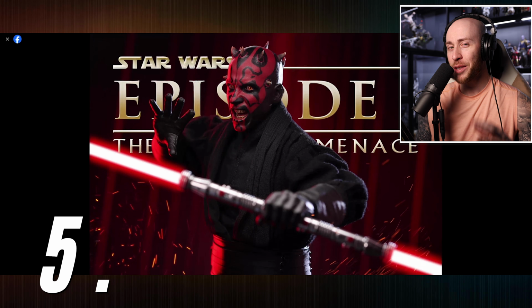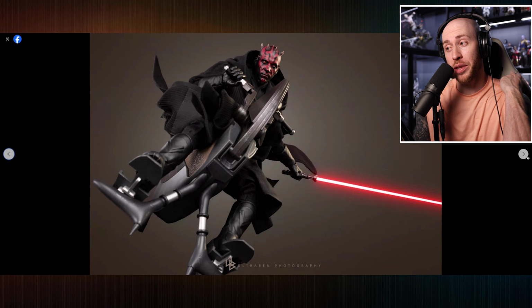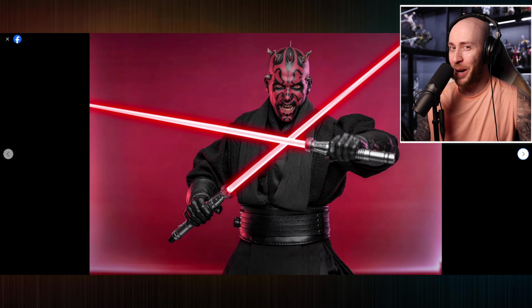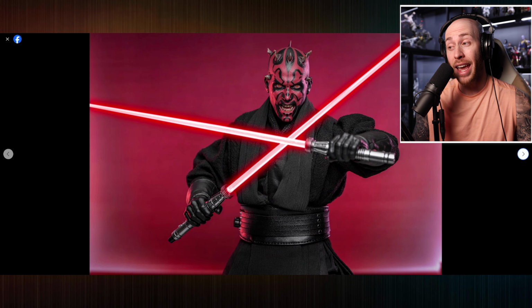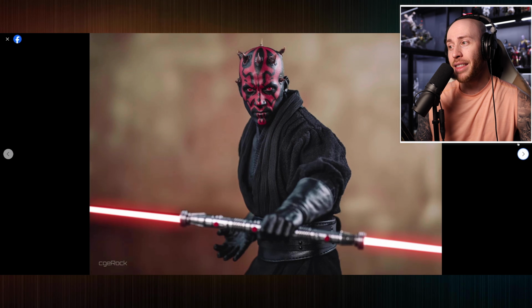At number 5, we have Hot Toys Darth Maul. Now this one isn't cheating because Darth Maul is technically released. This is the 2.0 version. I have the original DX16 version, but I am upgrading to this 2.0, and I am super excited about that. I think the paint applications are awesome. The color on his skin is actually much more accurate to the film, although still not perfect. Much closer, and the likeness to Ray Park is off the charts good.